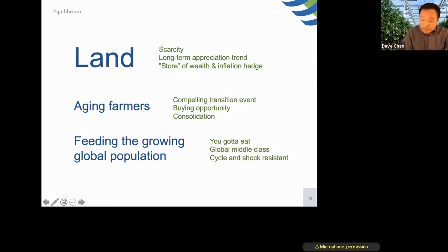The second factor that pervades the conversation about ag investing is the aging farmer. Almost all countries have the same statistic, and that is that the farmer population is anywhere between the mid to late 50s through to the late 60s. And so it's a compelling transition event. It's time to sell. Oftentimes the heirs don't want it. So therefore it's a buying opportunity, and it's an opportunity to consolidate and gain scale.